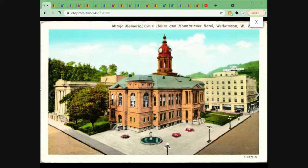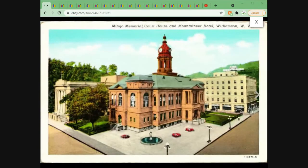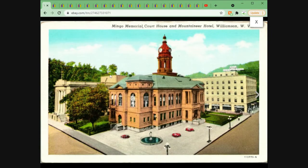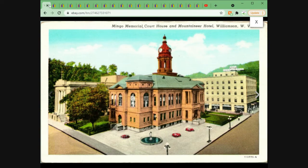We have here Williamson, West Virginia, the Mingo Memorial Courthouse and Mountaineer Hotel off here in the back. Nice white border postcard, right? White border, it's not linen. Yep, white border. This one here sold for $5.36 plus $1 shipping.